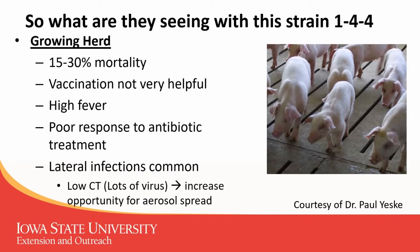The virus would be characterized by really high fevers and poor responses to treatment. The other thing was that lateral infections were common. It might come into one finishing site with one producer, and before you knew it, it was starting to affect neighboring sites that had no connections to the initial site. So, lots of lateral movement of this virus.